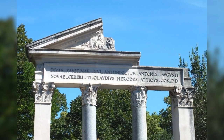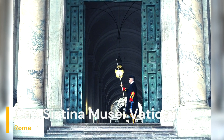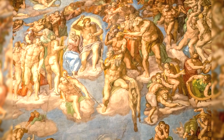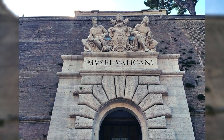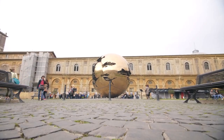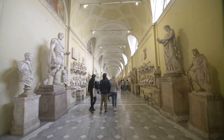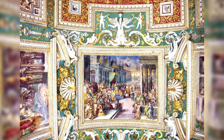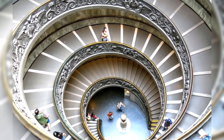and Bernini. Number 5. The Sistine Chapel is a chapel located in the Vatican City. It is named after Pope Sixtus IV, who commissioned its construction in the 15th century. It is famous for its art, which includes a number of famous frescoes by Michelangelo, including the famous ceiling fresco, The Creation of Adam. The Vatican Museums are a group of museums located in the Vatican City. They are home to a vast collection of art, artifacts, and other cultural treasures, and are considered one of the finest art museums in the world.